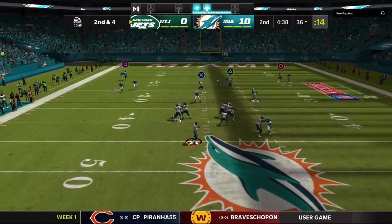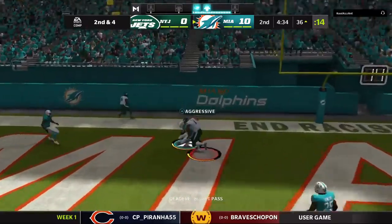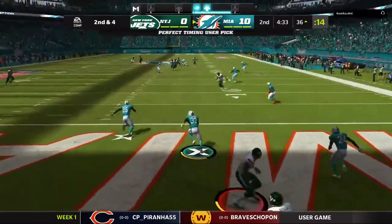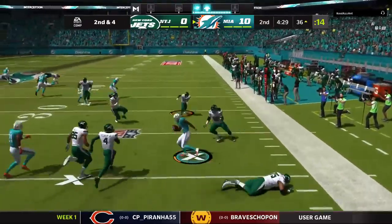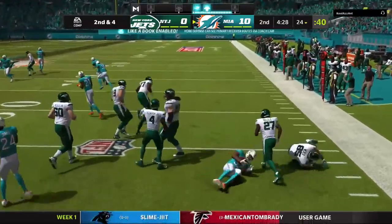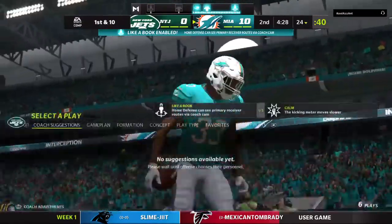Wilson. He's going to let this go. Back of the end zone. And this is going to be intercepted. Snags it for the pick. And the Dolphins are going to have it here as they'll start at their own 24-yard line.